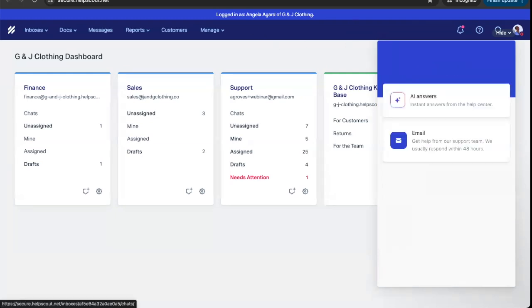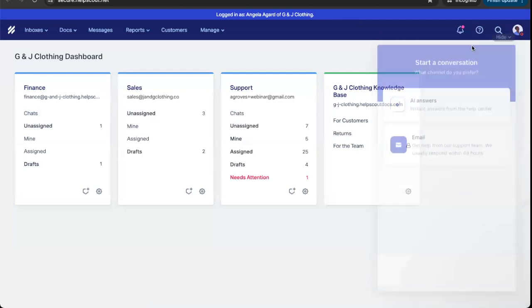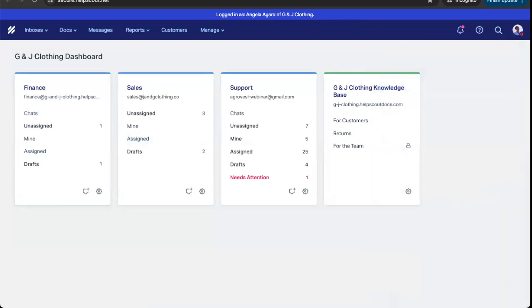Okay, I'm going to go ahead and jump right in. Like I said earlier, please ask any questions that you may be having in the Q&A area that you see there in Zoom, and we'll get all of those answered at the end. So right now we're on the dashboard, and here's where you'll see an overview of everything that's going on in your account, such as what's coming into your inboxes.